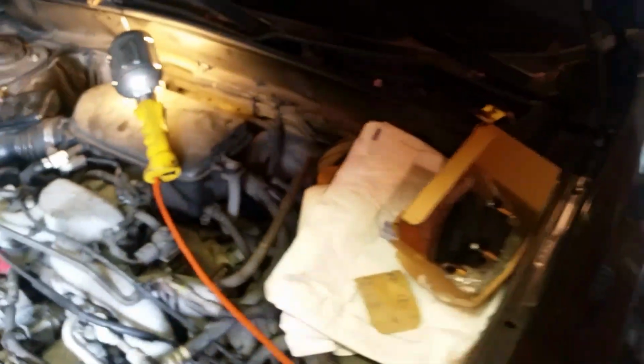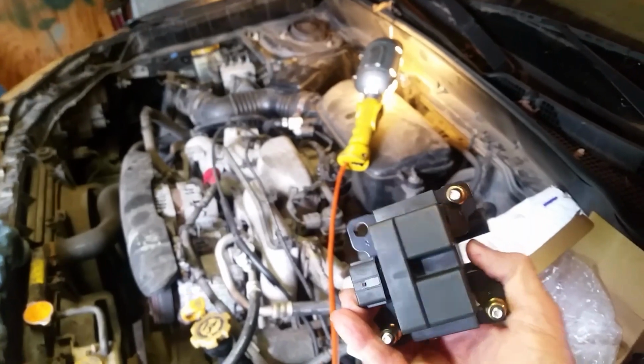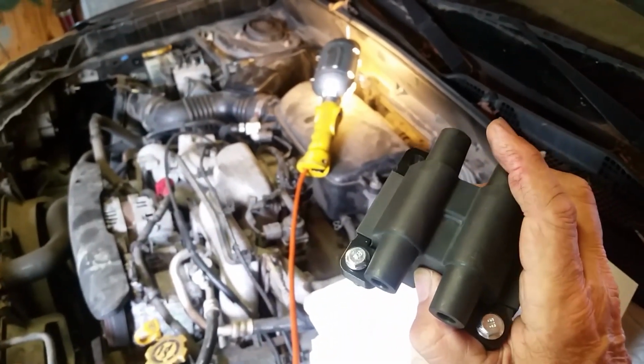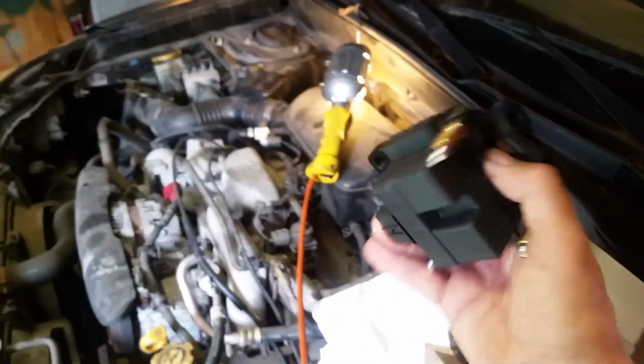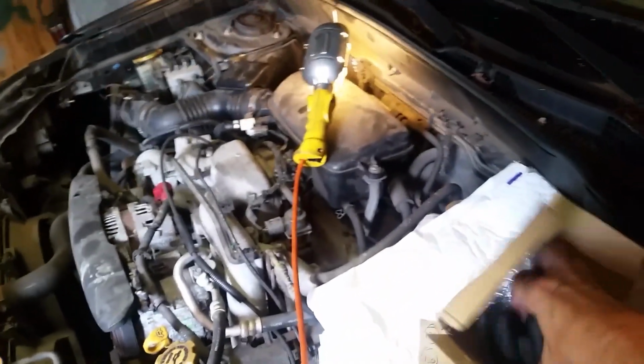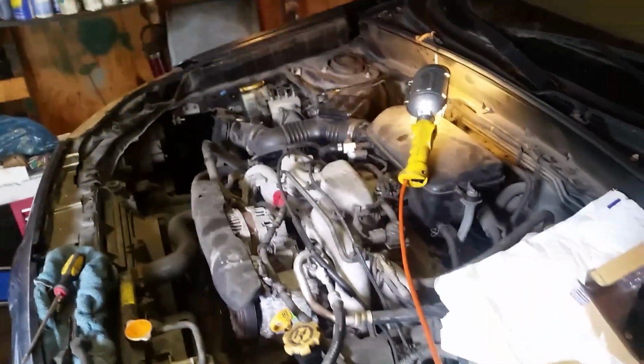I got this on eBay, free shipping for $28. Two-day arrival. I called the local parts store. I'm not going to say which one, but they're all the same. $150 for this thing. We'll just leave it at that. All right, so let's go ahead and put the coil in. I just want to hear it run smooth.